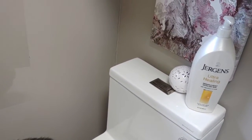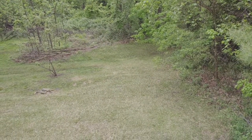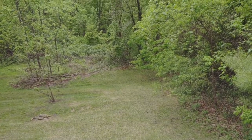To get up in the window, she gets up on the back of the toilet and then up into the window so that she can look down into her backyard. Occasionally we have deer and other critters out there.